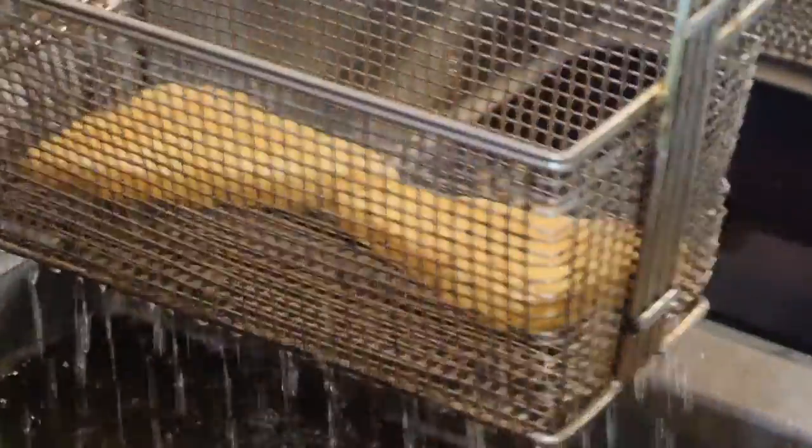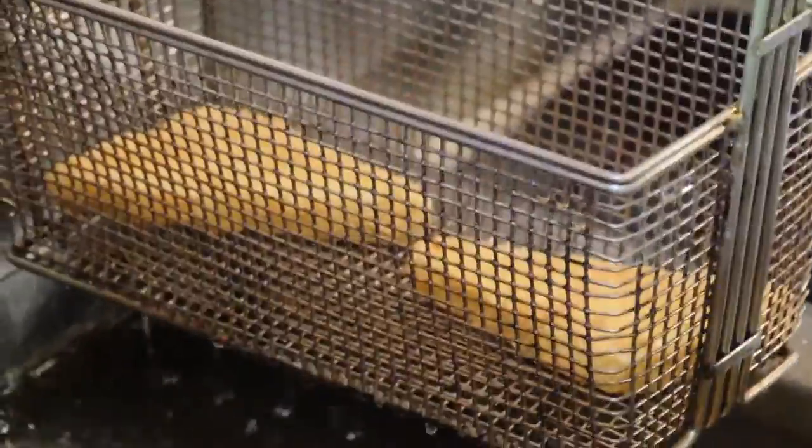Frying the grit cakes versus using creamy grits just offers more body, more texture to the dish. It's like you're cutting into a piece of fish rather than it's like soup or a chowder, if you will. Now with these grits, they're very simple to make. Anybody can do it. All you do is make your regular instant grits, and then whenever they're done, you just pour them into a sheet pan and cool them overnight.